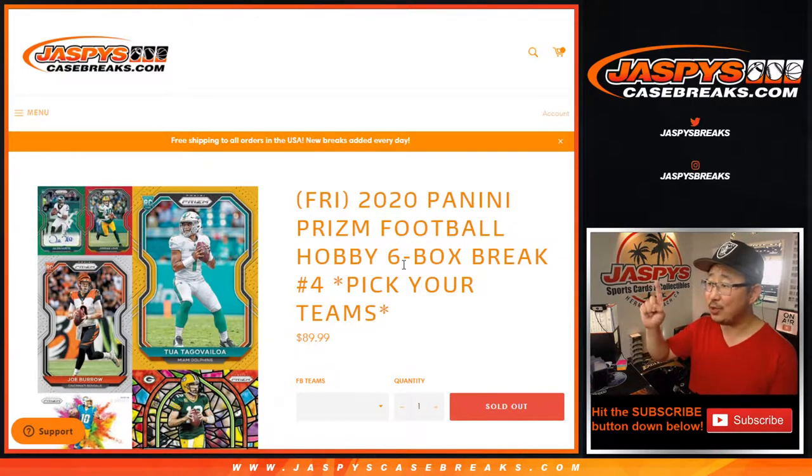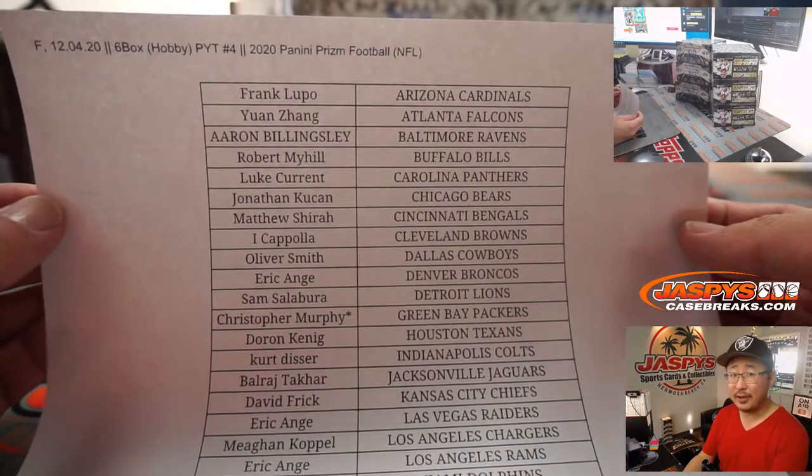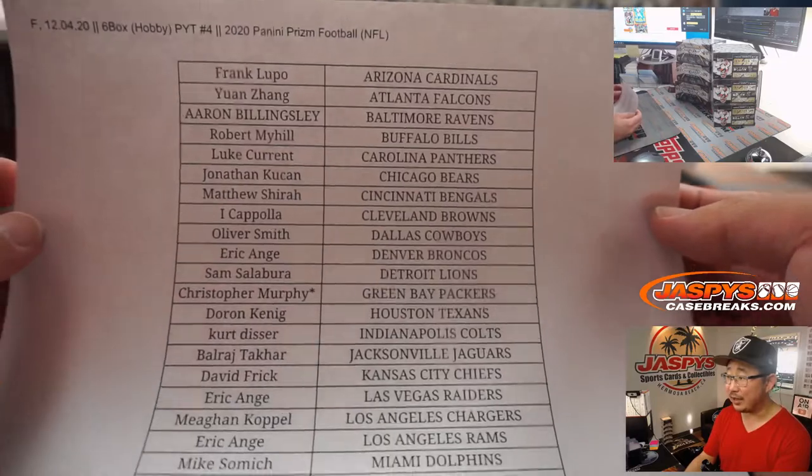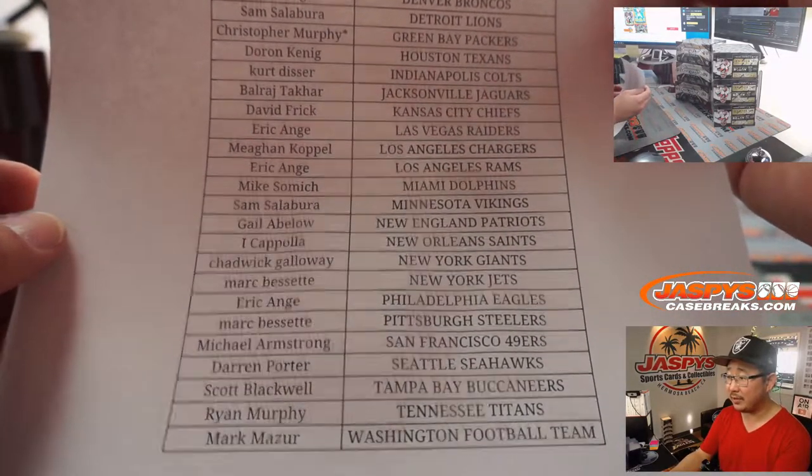Look at this, we got 2020 Prizm football coming at you. Six box, pick your team number four from JaspysCaseBreaks.com. Big thanks to all of these people right here. Thank you for getting in on the Prizm hobby action. Chris Murphy with that last spot mojo, Green Bay Packers, and there's everybody else.